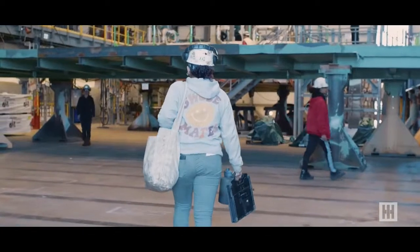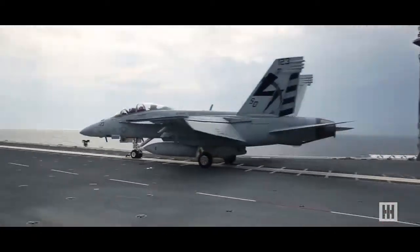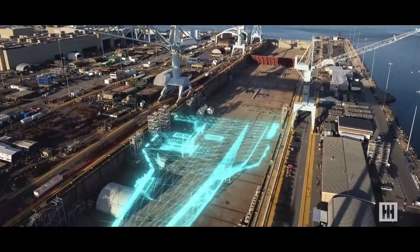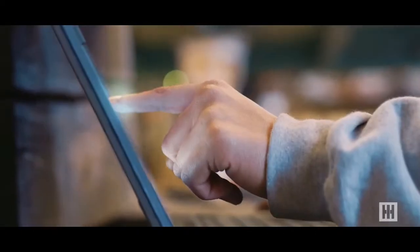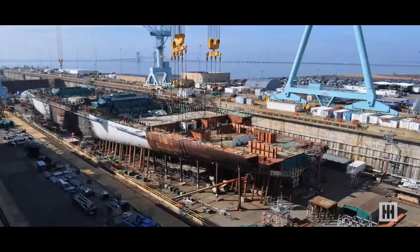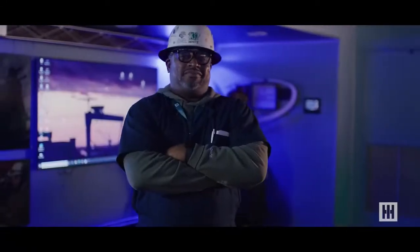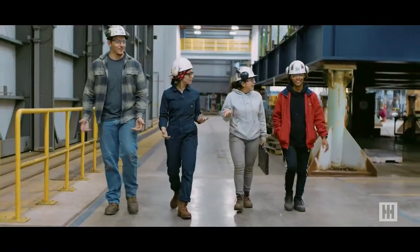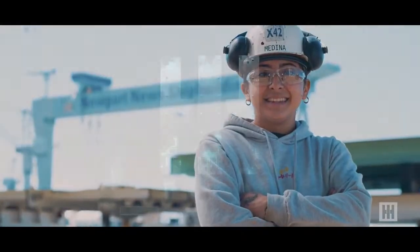I am Fatima Medina, and I work for HII, building the most powerful ships in the U.S. Navy. The digital technology I use is a generational change in the way that we build ships, making the construction of aircraft carriers more efficient. Plus, I get to work with veterans. Thanks to them, we all have our freedom and we need to work hard to keep it. I am Fatima Medina and I work for HII.